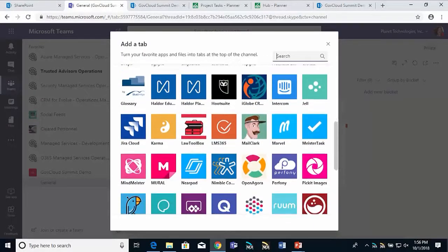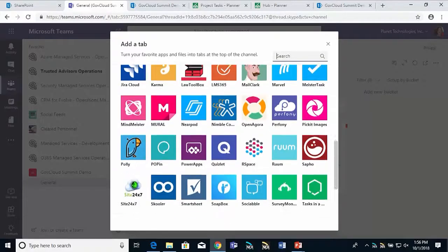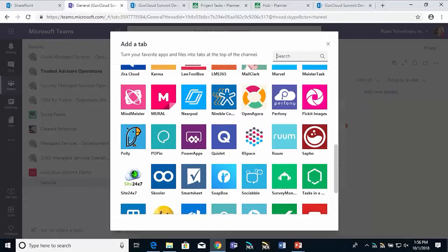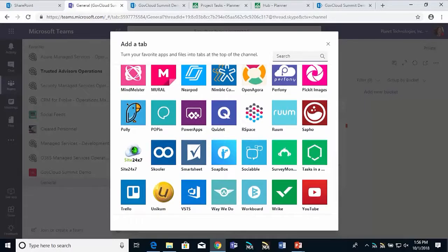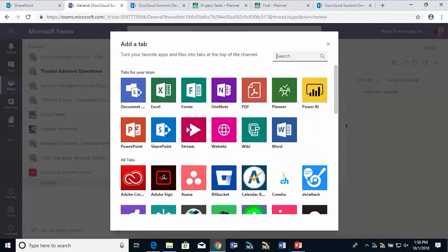I can come down here and see that there are many, even cross-platform tabs. So if I was using some of these other applications, like SurveyMonkey or YouTube, I could also integrate them into my Teams tab. But again, it's controllable by the Teams admins, so your users can really only access the things that you want them to access. So we're going to click on some of the different things that we have. Here are the Microsoft ones.